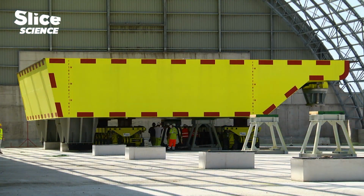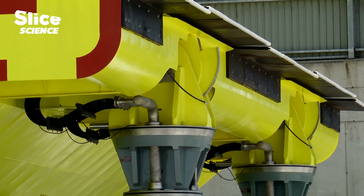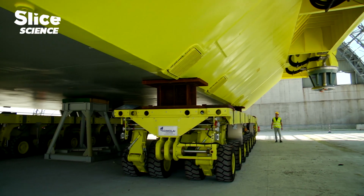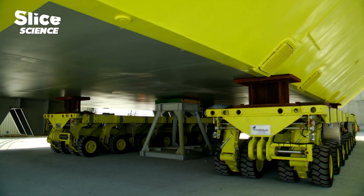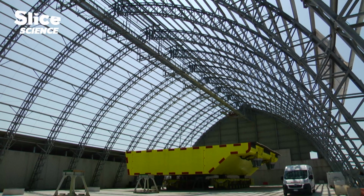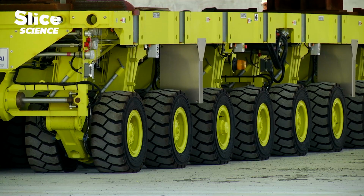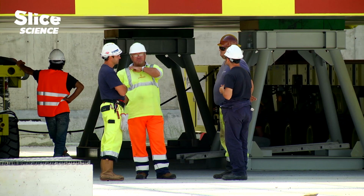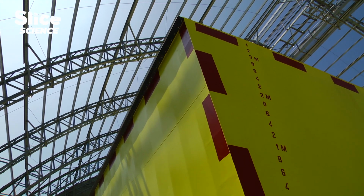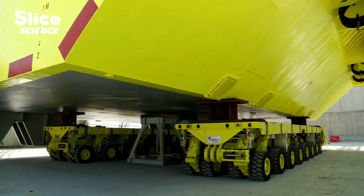The next phase in building the MOSE is positioning the mobile barriers. Once again, the heavy lift company Fagioli was called into play. In this hangar in the Maghera port shipyard south of Venice, the massive yellow floodgate is finally ready to be moved. If you think moving a piano is hard, imagine this 210-ton steel box. The whole process of moving the barrier out to sea would take 3 full days.